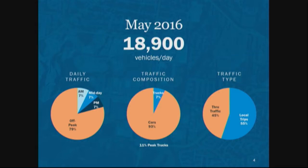The traffic numbers we've showed you in the past is in May 2016, when we did the initial counts, it's just under 19,000 cars a day, with truck traffic being about 7% on average. At peak hours, it's about 11%, which is really high for truck traffic.